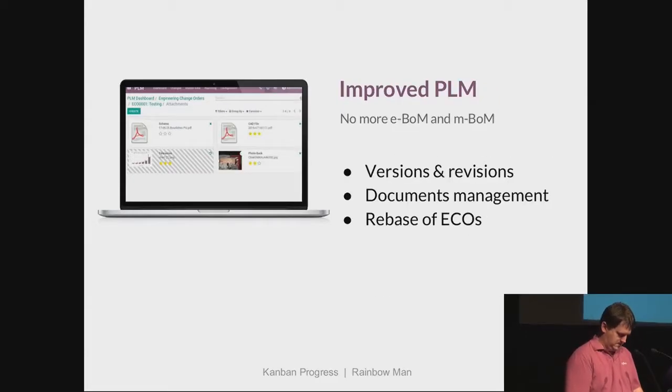We also have an improved PLM with new version and revision management, document management, rebase of ECO. Rebase of ECO is super cool. You know, in manufacturing, they used to have manufacturing BOM and engineering BOM. And managing both is very complex.